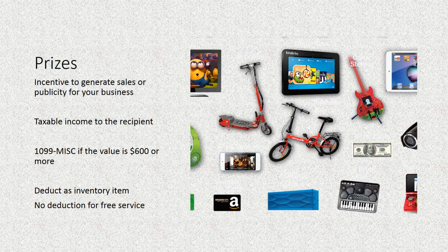The real problem here is that prizes are considered taxable income to the recipient. Few people know that when they win a brand new car in the popular game show The Price is Right, they will owe income tax on the retail value of the prize. And often they're pretty shocked when they find out, especially if they find out by getting an IRS form in the mail reporting the prize, which you, the merchant, are required to prepare for any prize that has a value of $600 or more.